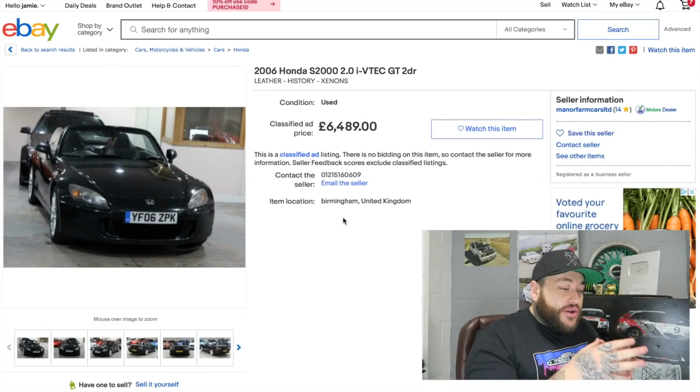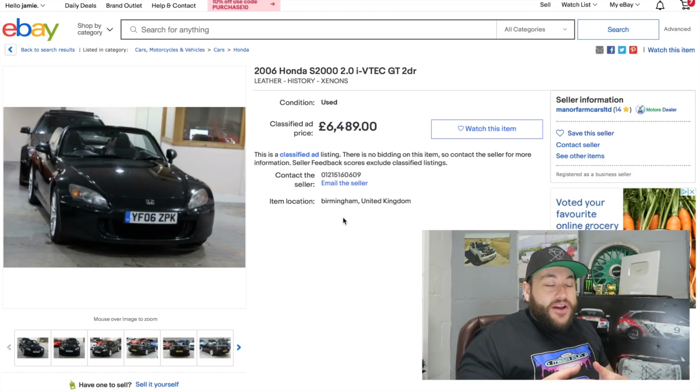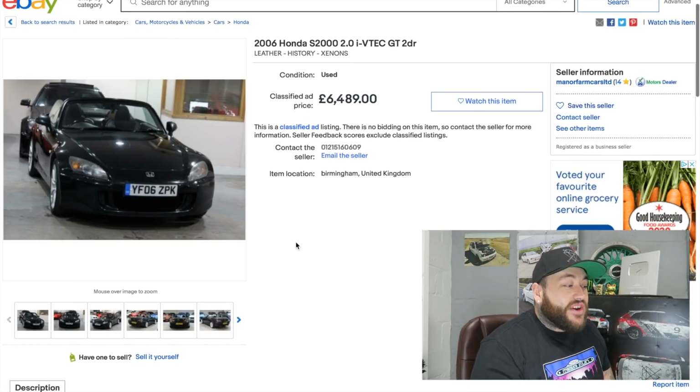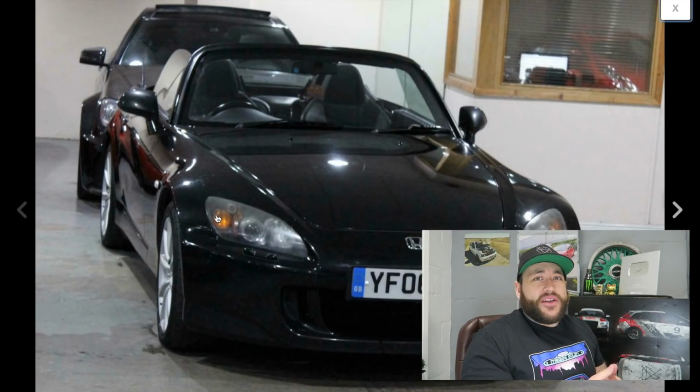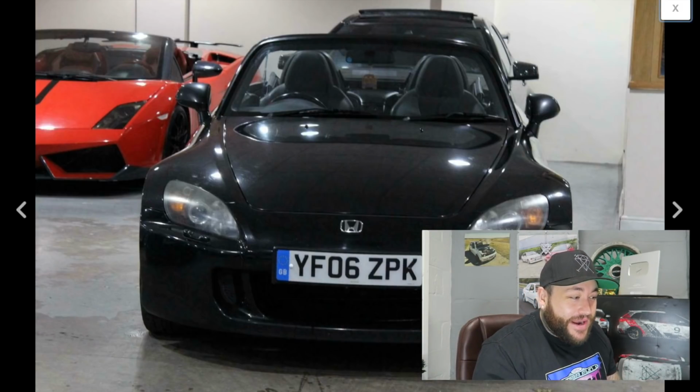I do believe that these cars have gone up in price. Your money is very safe in one of these as well. I do believe that they are on the up and up. Honda's not going to make another car like this, I don't think, so that really does factor into second-hand prices. So you could easily get one of these for about 3 or 4 grand.